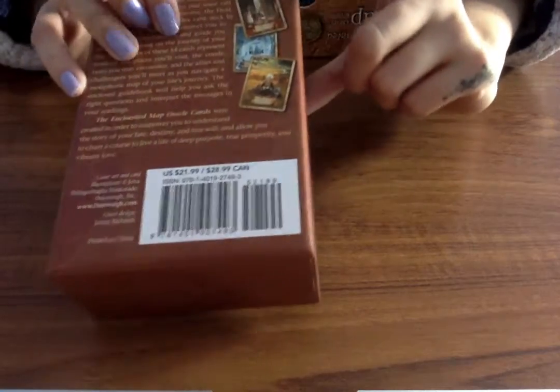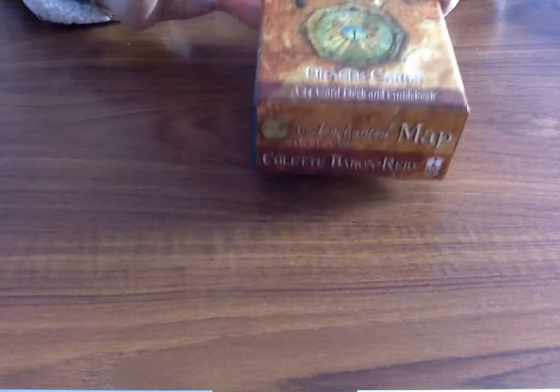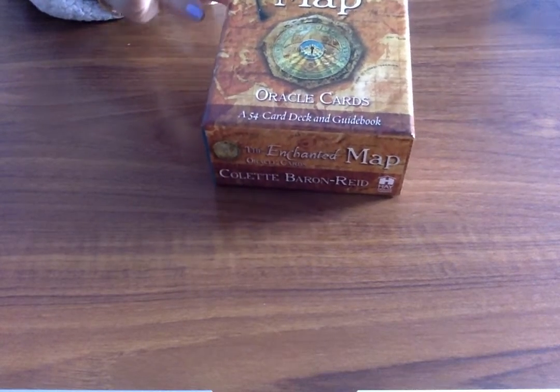I find that to be really useful, especially if you were ever purchasing cards, because when I used to purchase cards, what I would find is that I don't really know what the cards look like. So it's always sort of a gamble at times where you don't really know what's going to be inside, how it looks. So I like the fact that they have that on there. I think the price is pretty fair. $21.99 US dollars is a pretty good price. You're getting 54 cards and a guidebook.